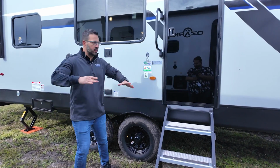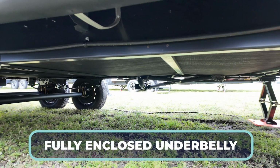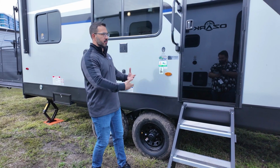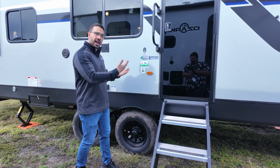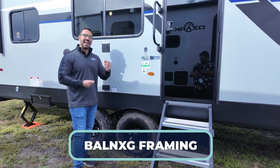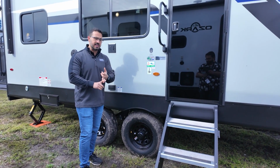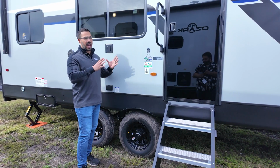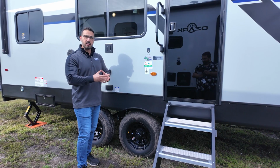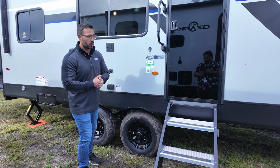Okay, let's talk a little bit about the construction on the Nightfall. We'll kind of start at the bottom here and work our way up. So underneath, you have a fully enclosed, insulated, and heated underbelly, which will help protect it from some of the elements as it's traveling, as well as hopefully keep rodents out and keep things a little bit warmer in colder temps. The frame itself is a BALNXG frame, which has some big advantages. One, it's going to be huck bolt over welded. It's all CNC cut. And the fact that it is a high strength, low alloy steel means that for the same strength ratio as a higher carbon steel, it's about 20 to 30% lighter, plus it has better chemical resistance, which means less chance for rust.